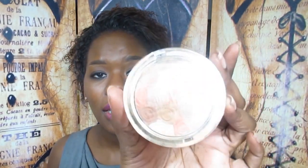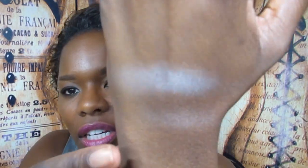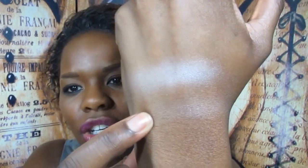Second is also a drugstore. This is the Milani Illuminating Face Powder, and this is the color 1, Amber Nectar. Love it. The design is super cute as well. It's like a little mosaic design, and you basically just swirl around your brush like this, and there it is right there. There's a little more of a golden peachy tone to this one, so love it. I'm honestly not sure, but it was less than 10 bucks. I mostly get Milani at Walgreens. If you live in New York City, you can find it at Duane Reade as well.